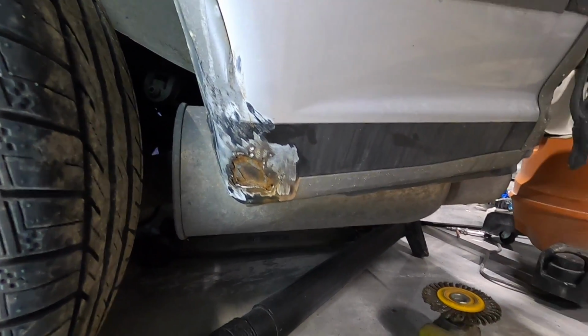I'm gonna go ahead and get that complete. However, here's where things get interesting. So this quarter panel, I definitely had no idea it was in the current state that it's in. As you guys know, we had that rust spot right above the side skirt, and it looked semi bad. It was definitely a hole through the metal. So I'm like, all right, I figure we got a little bit of rot. Not worried about it. It's just another day out here.